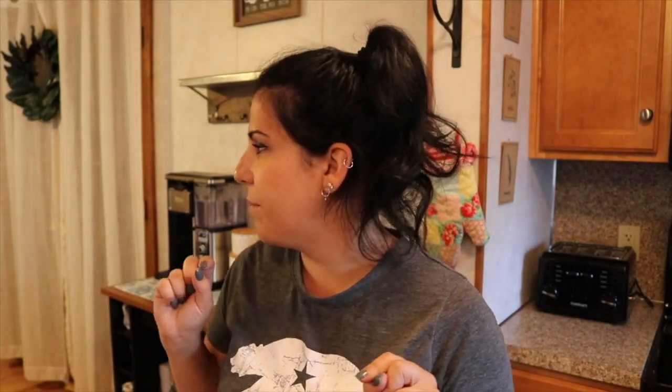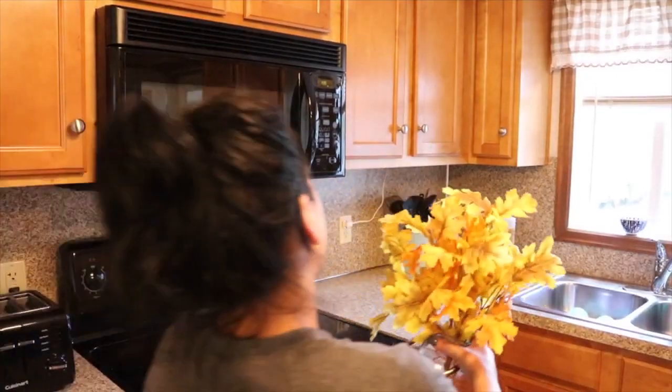Whew, okay guys, I am done with the cleaning pretty much. It is now 1:30, so I've been working on this all day pretty much so far. Now I'm gonna start decorating, and I have everything on my kitchen table. I'm gonna start over here in the kitchen and work my way to the living room and see where I want to put things. So I'm gonna get started with that.